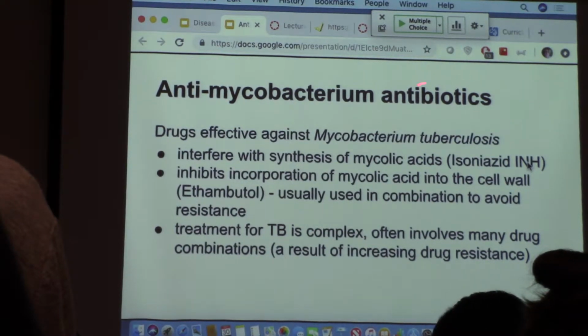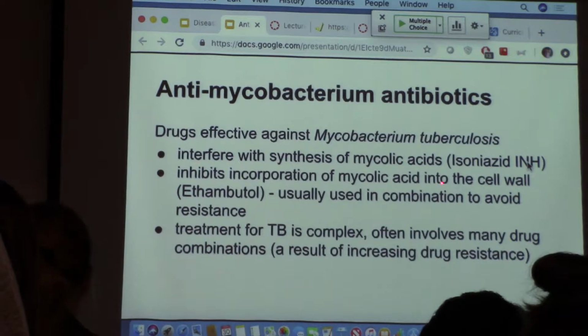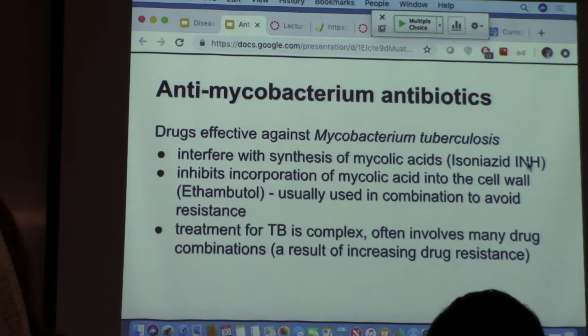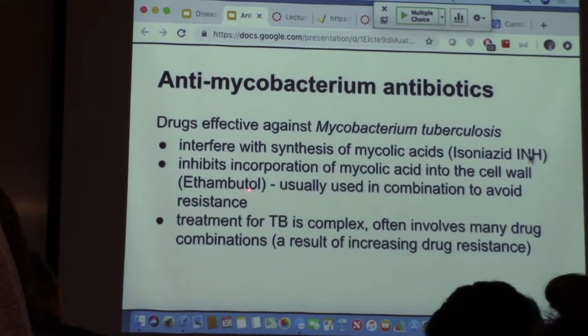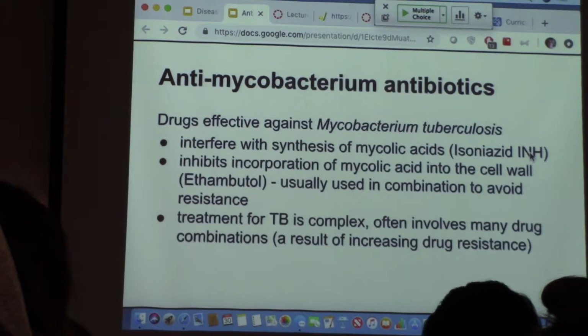And so there are some antibiotics that are specific for mycobacterium. I mentioned isoniazid once already. It interferes with the synthesis of those glycolic acids, those really greasy lipids that we talked about. That's why we had to heat it in the beaker and steam it to try to get the dye in, because these glycolic acids are greasy and they prevented the dye from getting into the cell. Ethambutol is another one that can be used in combination with isoniazid to try to treat TB.